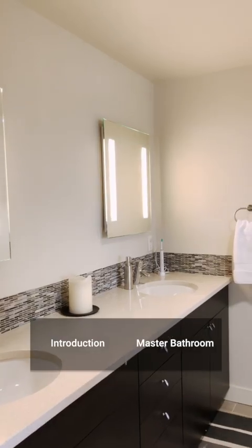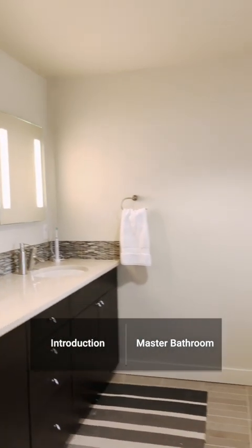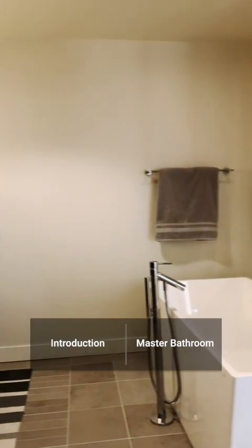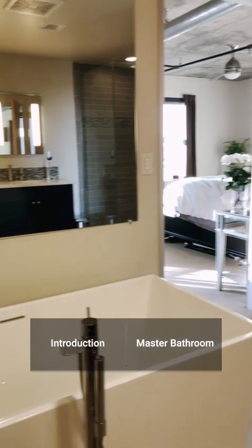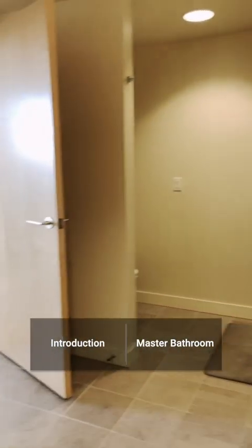It offers 2 dual sinks with solid surface countertops, an awesome deep soaking tub, and a really big shower with jets. Who wouldn't love to be here? It's like a spa.